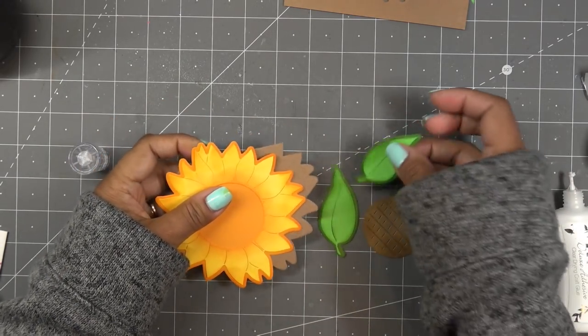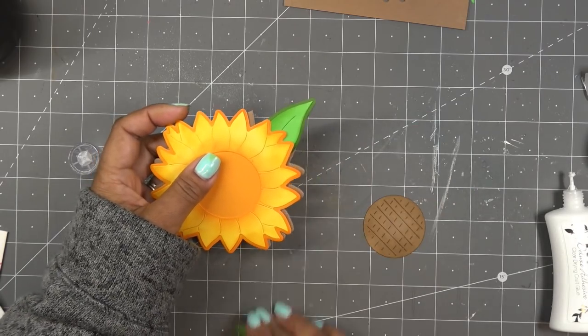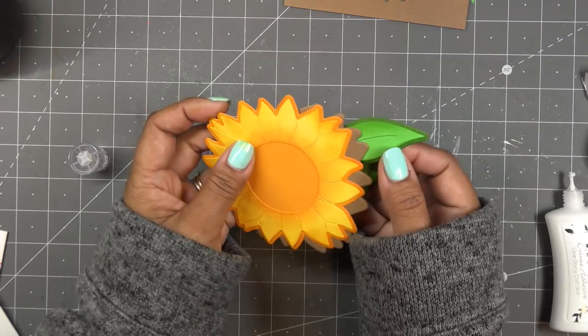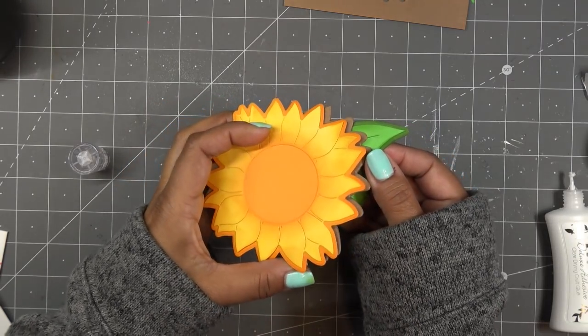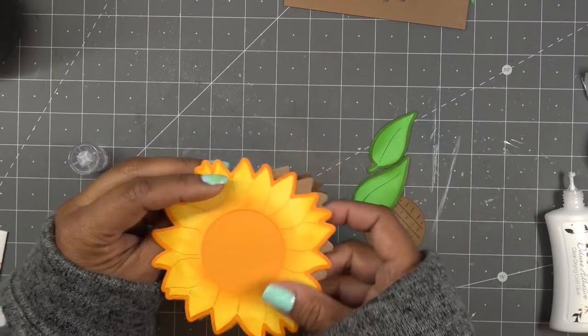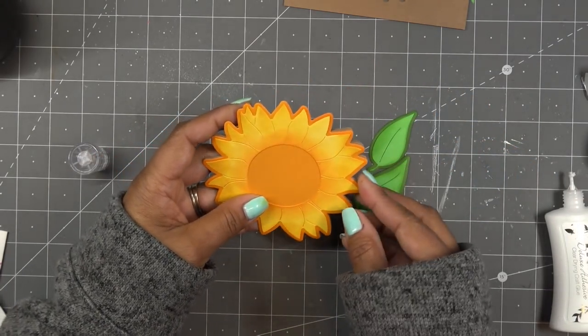So, you know, obviously the leaves are going to go behind the flower. So they should be sandwiched in between here, unless you want to put them in the very back of the card. You know, stick them on the back of the card, which is kind of an interesting thing to do. And then when your recipient opens it, they're still there. I would sandwich it in between is what I want to do. So let's see where this is. That's going to be right on there.